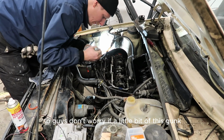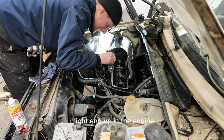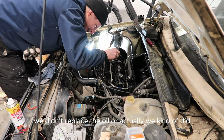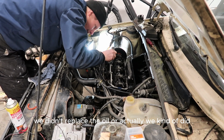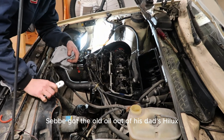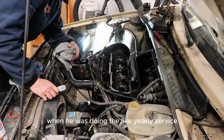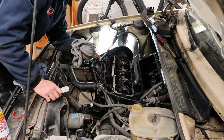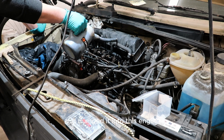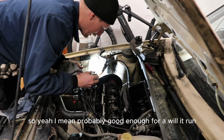So guys, don't worry if a little bit of this gunk might end up in the engine, because we didn't replace the oil, or actually we kind of did. Sebbe got the old oil out of his dad's Hilux when he was doing the yearly service. So we just took the oil from the Hilux and dumped it into this engine. So yeah, I mean, probably good enough for a will it run.